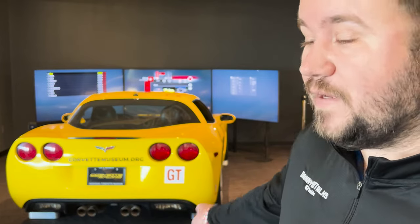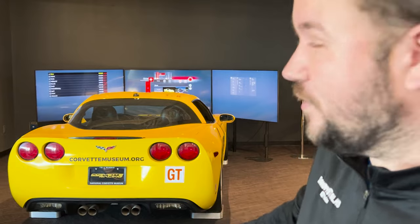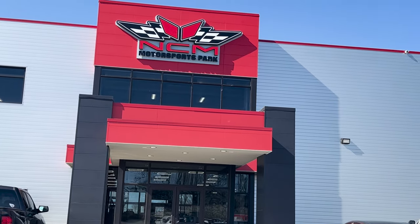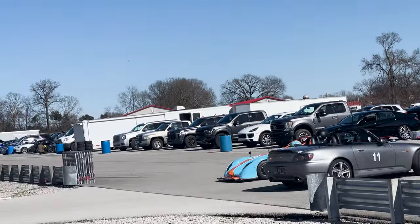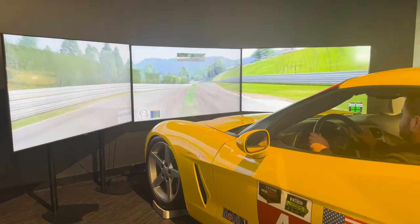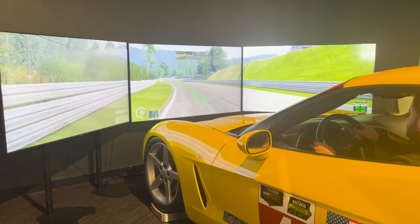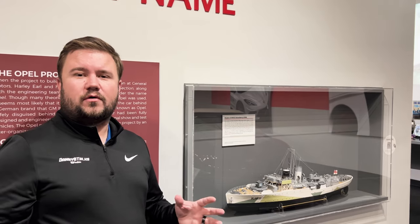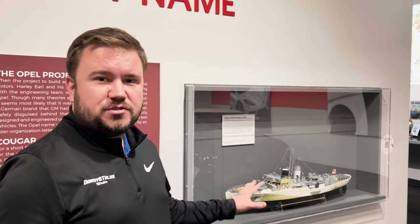Off the bat, my eyes go straight to the racing simulator over here, set up inside an actual Corvette. That's really cool. They do have a racetrack here on the campus. We're gonna go check out that later, but this is a really cool opportunity. If you want to try out your hands on their racetrack, you can come here and check out the simulator for $10 per play.